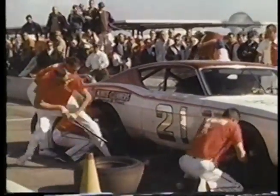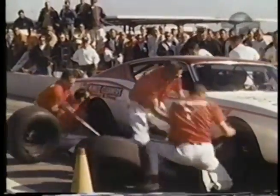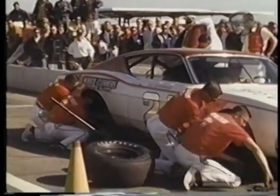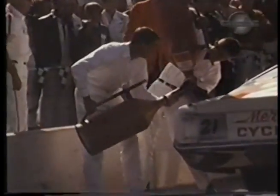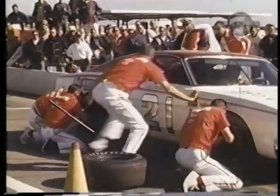Here the Wood brothers go to work on Allison Cyclone. They're probably the fastest crew in auto racing. Donnie gets right side rubber, a full tank of fuel, and a clean windshield in 19 seconds. That's performance.